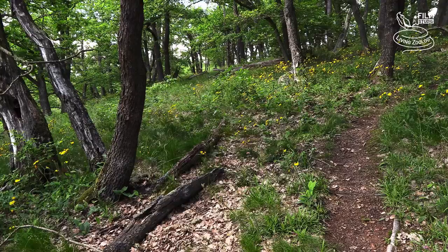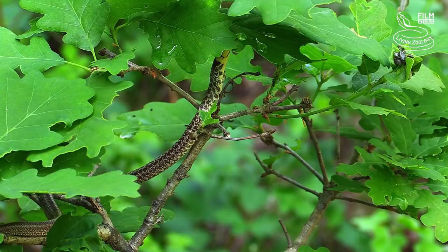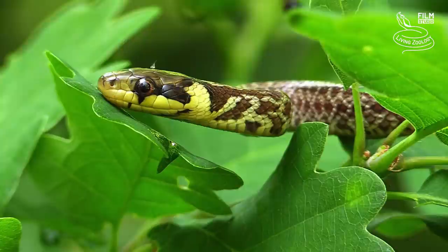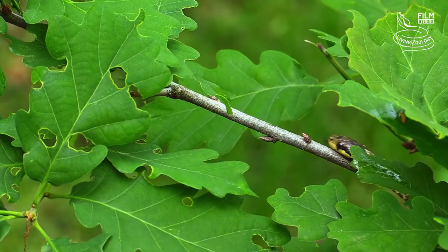In the spring, it is also possible to see young Aesculapian snakes around the Chaubet vineyard. They hatched last year at the end of the summer, and they have already survived their first winter. They are very good climbers, but like adults, they also spend a lot of time on the ground.